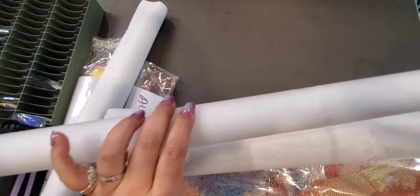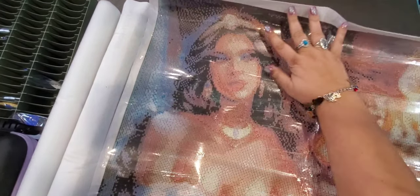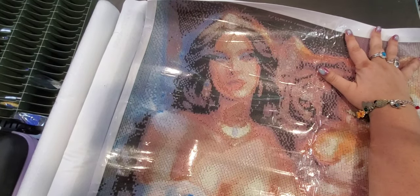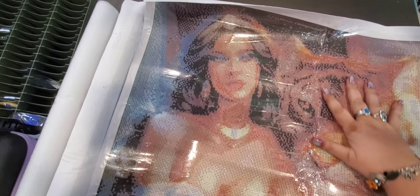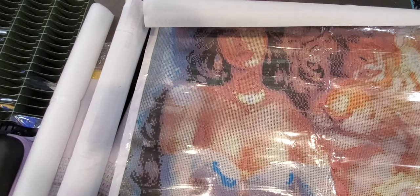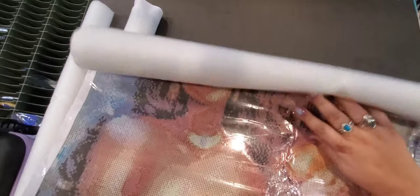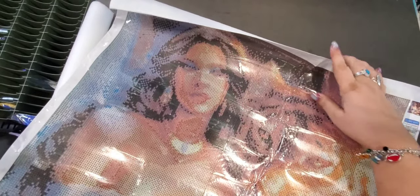So of course it comes with its little roller. It is a soft canvas. And this is a gorgeous, looks like jasmine and a tiger. I'm going to say it's jasmine and a tiger. Absolutely beautiful. She looks like it anyway. Really, really nice. This one has 39 colors. See if I can just fold it up here a little bit.